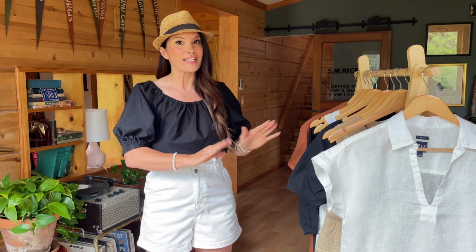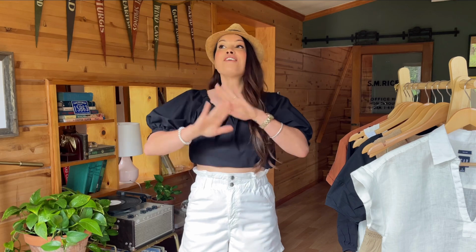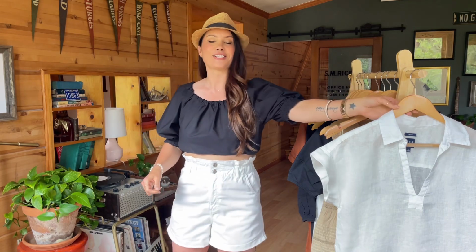This is probably by far the best of the best of the best that I have ever seen Gap come out with. You guys, the details and the thoughtful design on these clothes are phenomenal considering this is from like a mainstream retailer. So starting off with this top here.